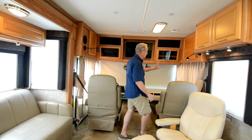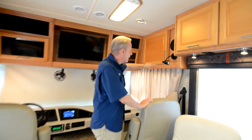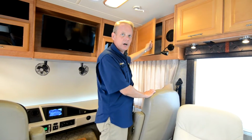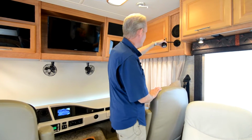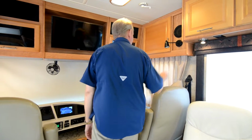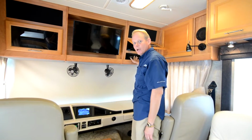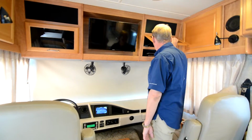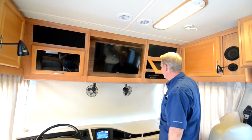We're going to start up here at the front. We have this very light, I think they call it a cherry, but it is a light wood. It's not very dark, but it is a cherry finish. You got some storage there. You got a light here for above the passenger seat. It's a map light, a speaker for the stereo. Up here we've got our Samsung surround system, so you do have a surround sound system in here with a DVD player. Our video networking box right there.